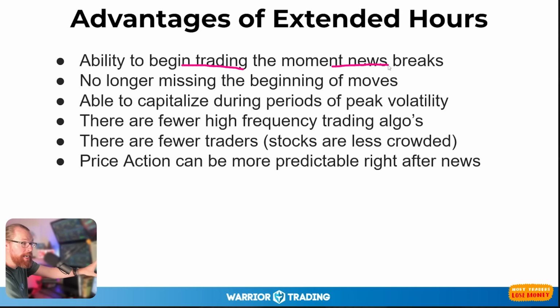So the advantage of extended hours trading is you now have the ability to begin trading the moment news breaks. The second news comes out, you can trade. So you're no longer missing out on the beginning of the move, which means you're able to capitalize during periods of peak volatility. You'll also notice there are fewer high-frequency trading algorithms during the pre-market session.